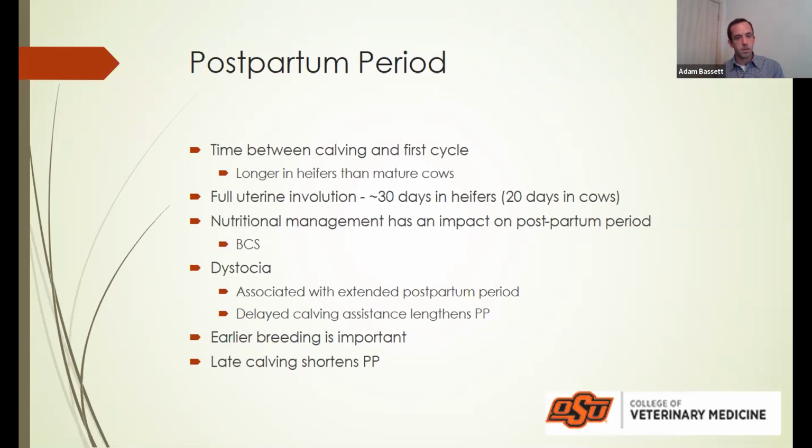And then again, they have to be ready to breed back again in roughly 30 days or 2 months, depending on when you want to start breeding again. But at least that amount of time is needed in order for uterine involution to occur. And so it's important to make sure you maintain the body condition score as they go.